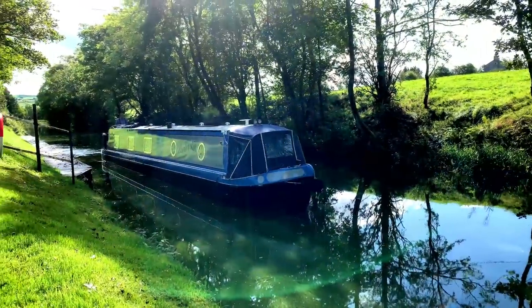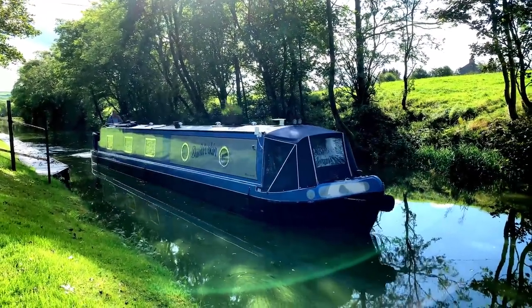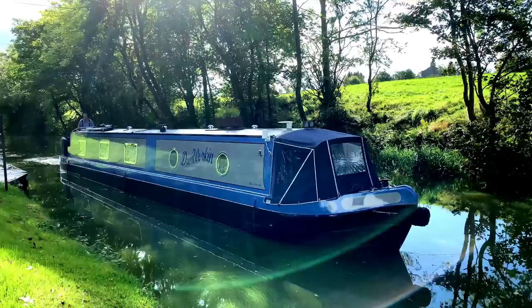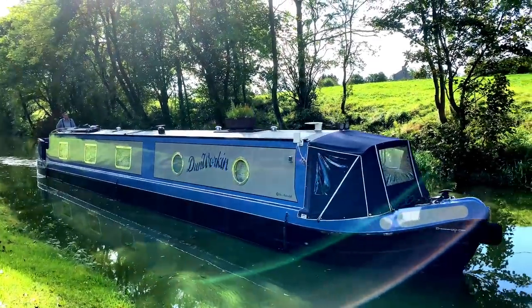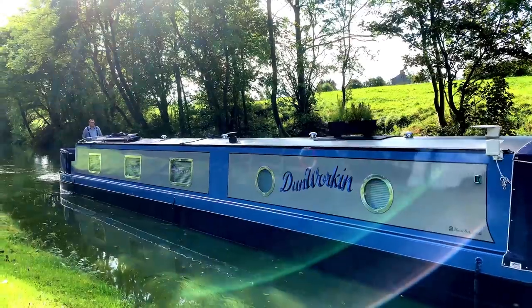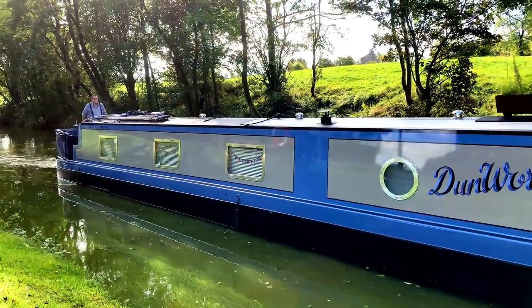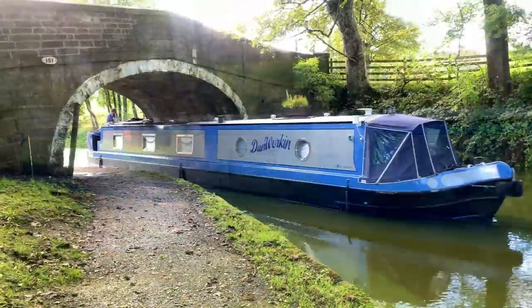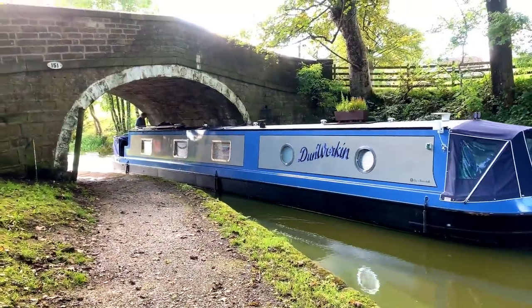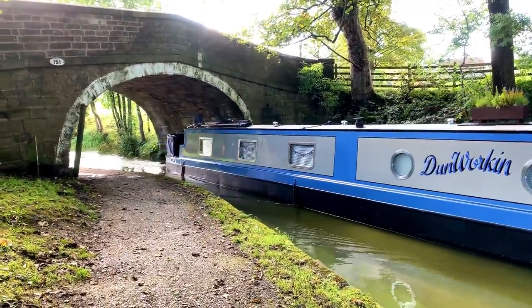Well, it's turned out a beautiful day. Well, a beautiful morning so far. We weren't expecting to move anywhere today because it's literally poured hard all night and the forecast for today was rain all day. So this is a bit of a surprise, so we thought we'd just move on. However, we're just moving to the other side of this bridge for the time being because there's a water tap here and we're going to top up with some water before we go.